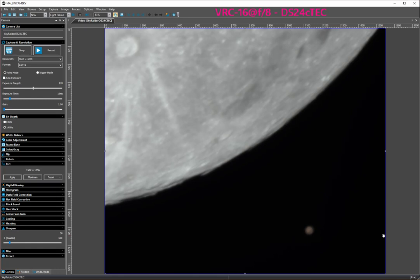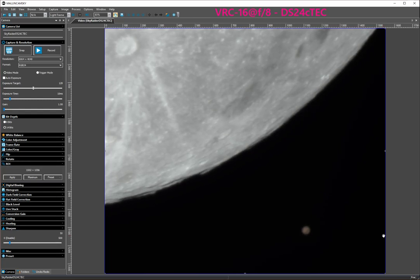No occultation here, just a close pass-by. See, the atmosphere is a little unsteady. You can tell.